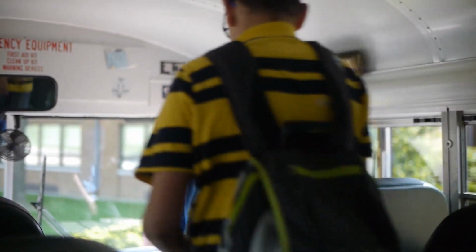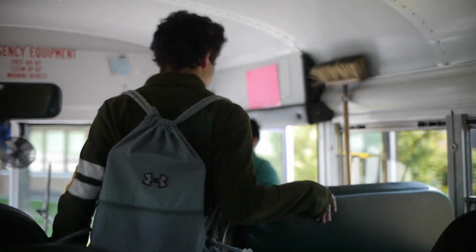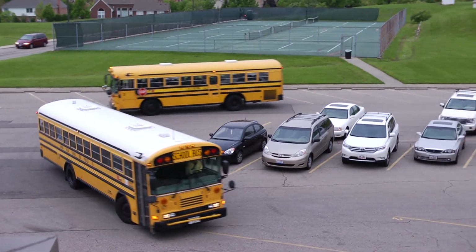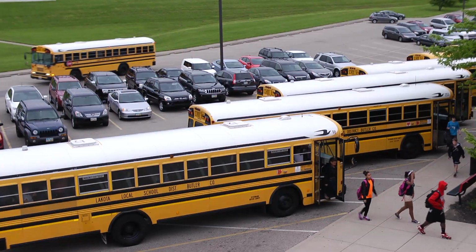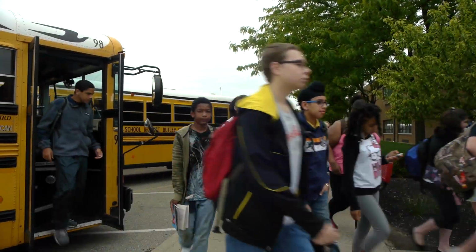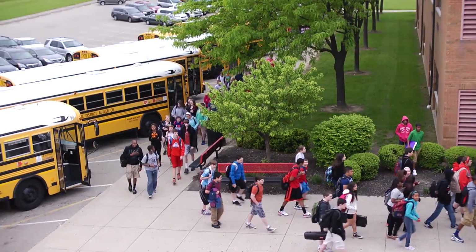Students are only allowed to board or exit the bus at assigned bus stops, and that is with parental or school authorization. Also, just a reminder that riding the school bus is a privilege. It's not a right. So if there are discipline issues on the bus, that will be handled through the principal, and students can be suspended from the bus for behavior and discipline issues.